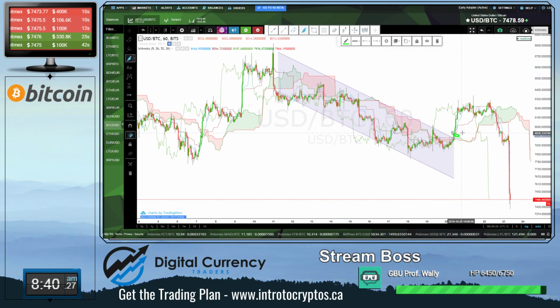So the entry was here, stop loss above it. Got stopped out at a bit of a profit, but didn't prepare to flip it when this actually told me to, as it made the 1, 2, 3 top formation here. Got to be prepared all the time, all the time, all the time.